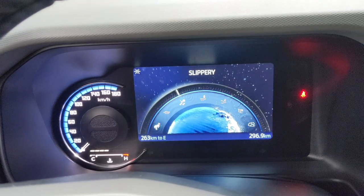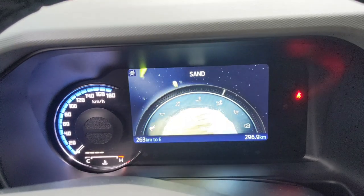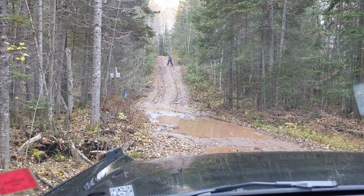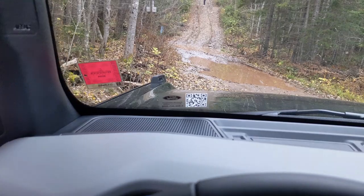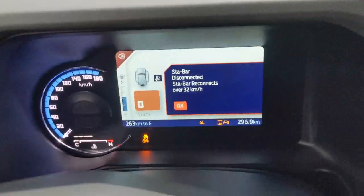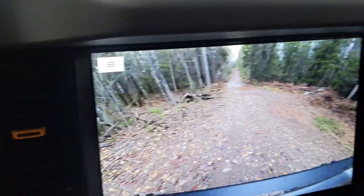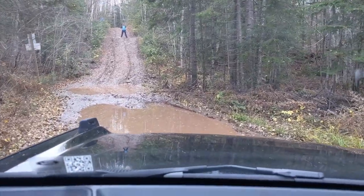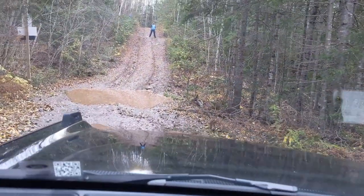All right, so now it's my turn. Let's see how the Bronco does. I'm gonna try, let's go rock crawl mode for this. It's a pretty steep hill. Press the clutch for four low. And now we're in rock crawl mode. Stabilizer bar disconnected. And I'm just gonna go in my crawler gear. Oh, that's pretty good. So crawler gear. I am not going very fast.